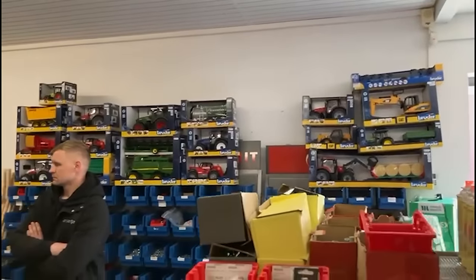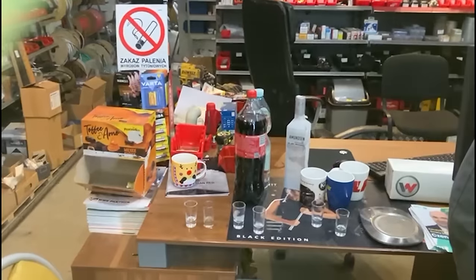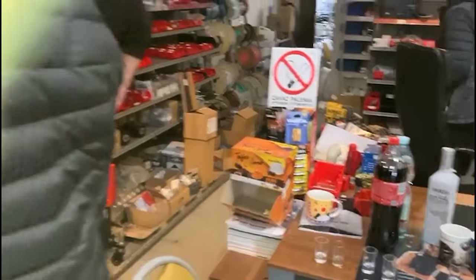There wouldn't be a parts department without some Budda toys, would there? And they've been very, very hospitable. You don't get this hospitality in the UK machinery dealerships, that's for sure. It's because we have drink drive laws. That's a way to get business, though, isn't it? It's a different culture, isn't it? It's a culture shock. Of course, it would be rude to decline, wouldn't it?